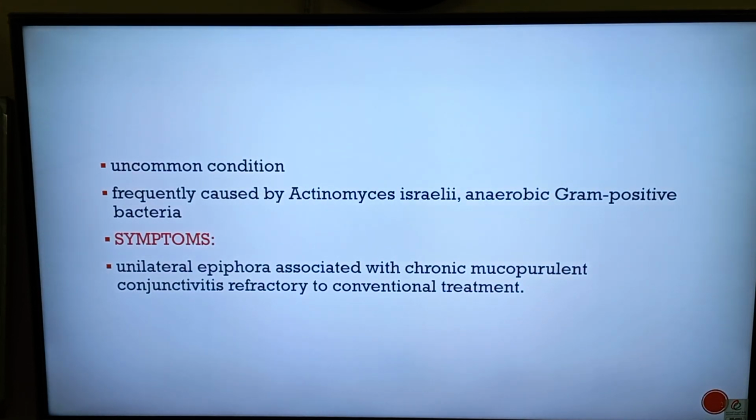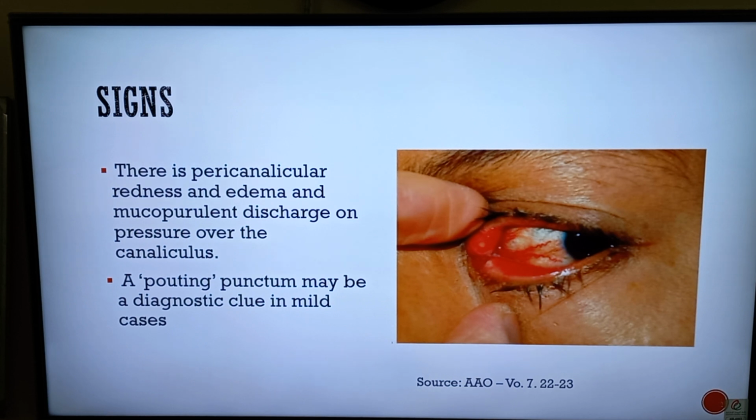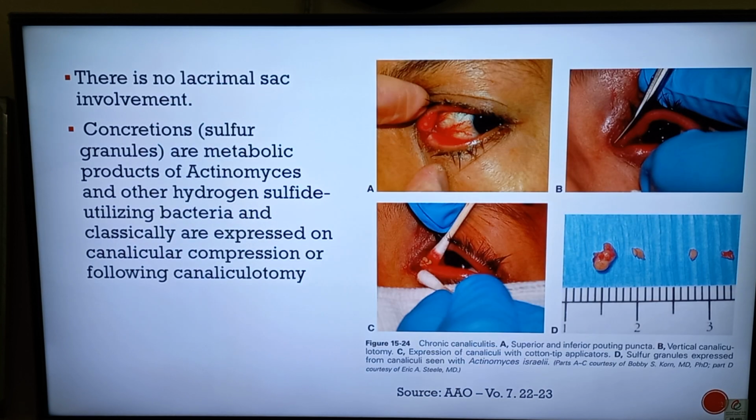Chronic canaliculitis is an uncommon condition which is frequently caused by actinomyces, which is an anaerobic gram-positive bacteria. The patient presents with unilateral epiphora, which is associated with chronic mucopurulent conjunctivitis, which is refractory to conventional treatment. There is pericanalicular redness and edema, as you can see in the picture as well, and mucopurulent discharge on pressure over the canalicular area. A pouting punctum may be a diagnostic clue in mild cases. This picture shows the superior and inferior pouting puncta. There is no lacrimal sac involvement.